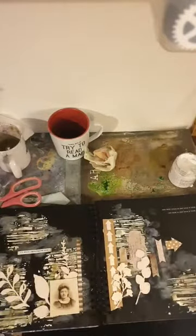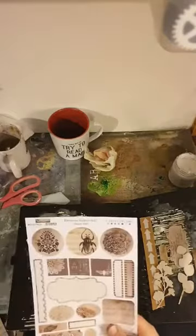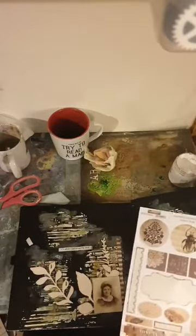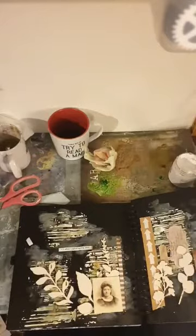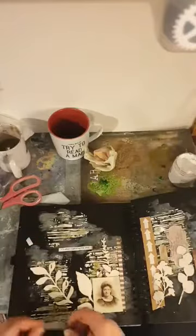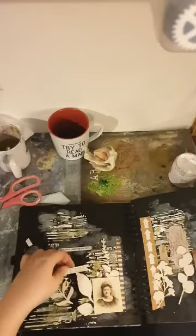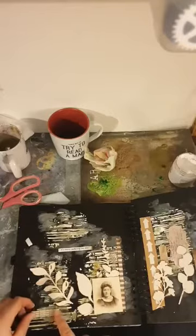Then I think to echo this corner needs a little something here. So let's see if we've got something. I don't want to go round because I've got quite sharp lines everywhere else. I've got this little one with a leaf that could work. No, I don't like that. Oh, I've got this one. This like ledger arrow. Let's try that. Yeah, okay, that works.